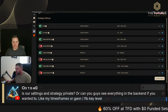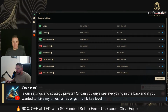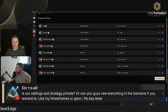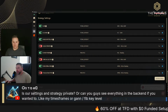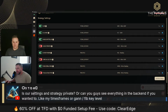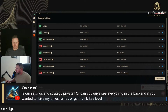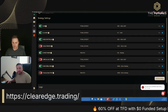So they're wondering about privacy issues with their settings and their strategies. No, we cannot see any of that stuff. All the settings and everything are stored locally on the person's computer. The only thing we would ever get goes to a mass server that is execution data, and all it tells us is that a signal was sent to our server that executed a trade at XYZ time. We don't know anything else besides that. Everything for the most part comes from TradingView, TrendSpider, whatever platform they use, so we don't have any of that data. Cool.